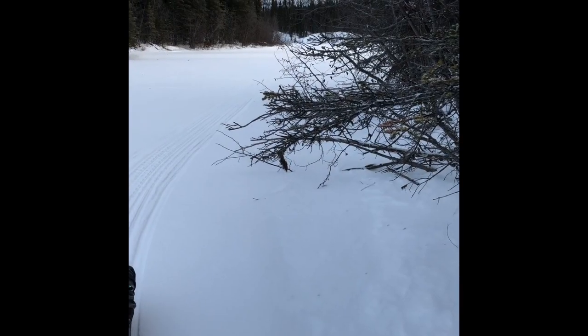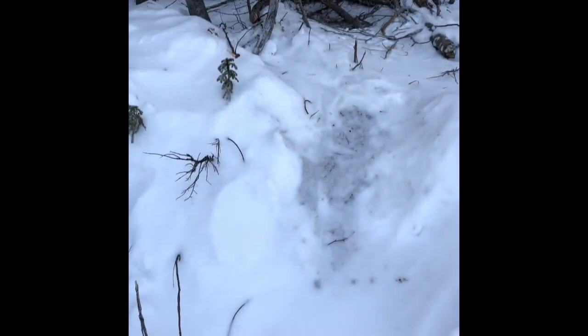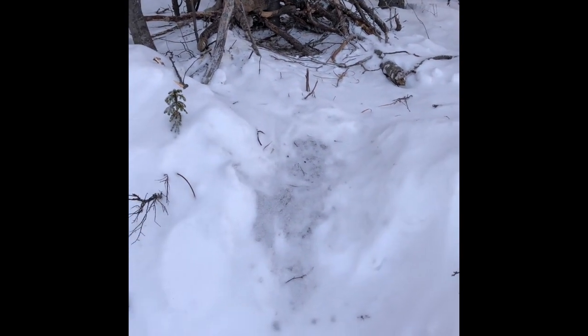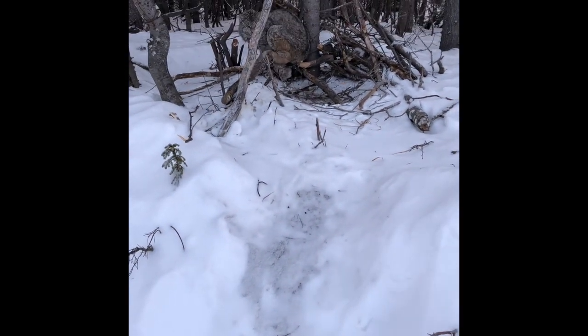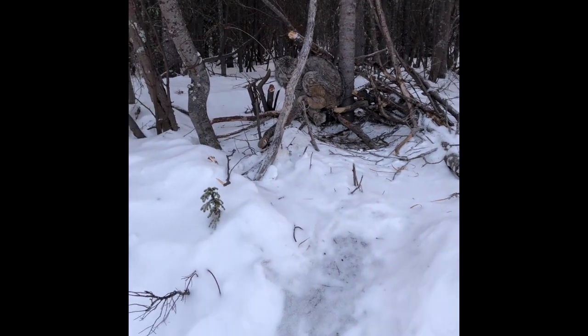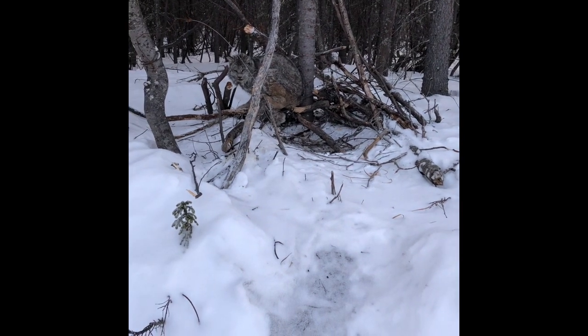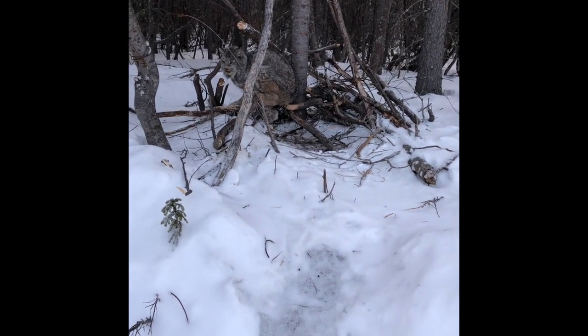All right, guys. Well, I just caught myself another lynx. Here's the cat. I'm thinking I'm gonna try to do some more informative videos. I feel like a lot of my stuff lately has just been like, well, here's a cat, you know.